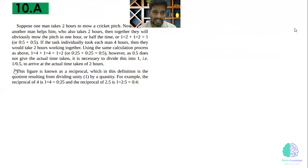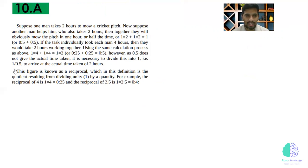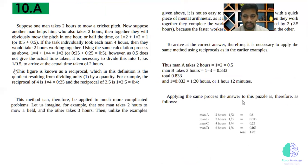The first answer is for question A. I'll quickly tell this answer. Suppose one man takes 2 hours to mow a cricket pitch. Now suppose another man helps him, who also takes 2 hours. Then together they will obviously mow the pitch in 1 hour, because both are sharing the same work.